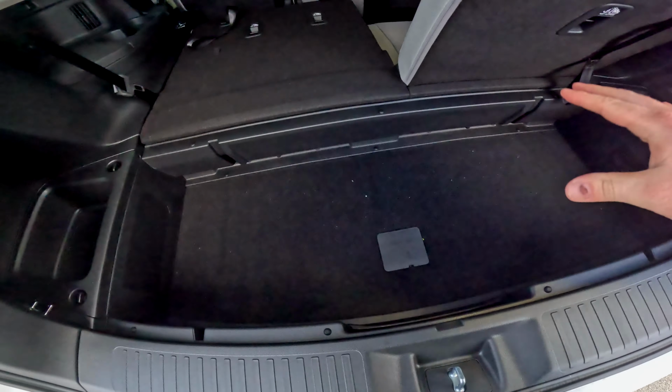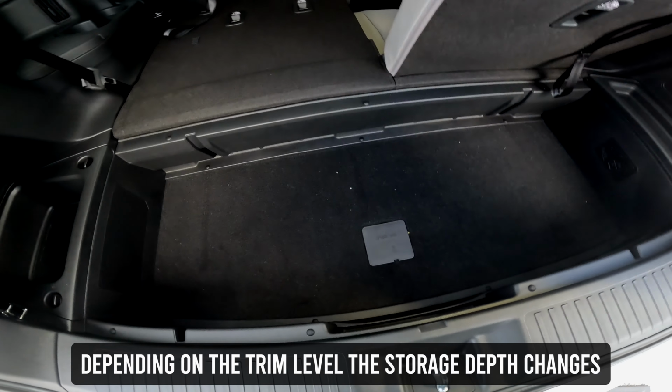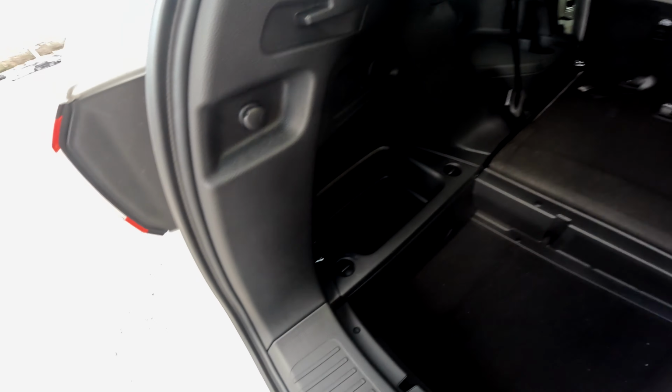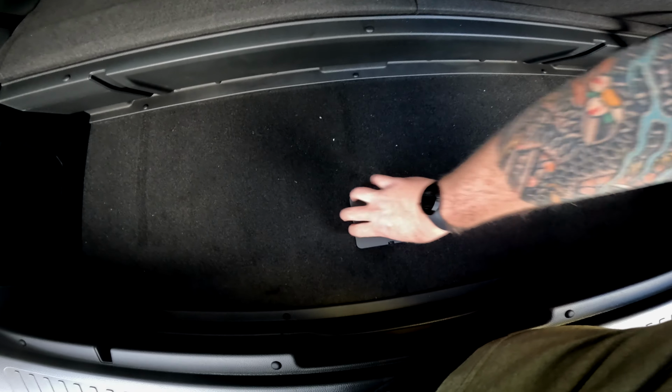I will point out that if you get into the EXL model, it is a deeper well. Just something kind of interesting that I learned on the last review, which I happen to do on a 2024 Honda Pilot EXL. Now, over here on the side, I want to point out a couple things. Now, you're going to find that there's not a spare back here, right? But you're going to see this panel right here. This is where you can pop this off and drop the spare down below, much like a truck.